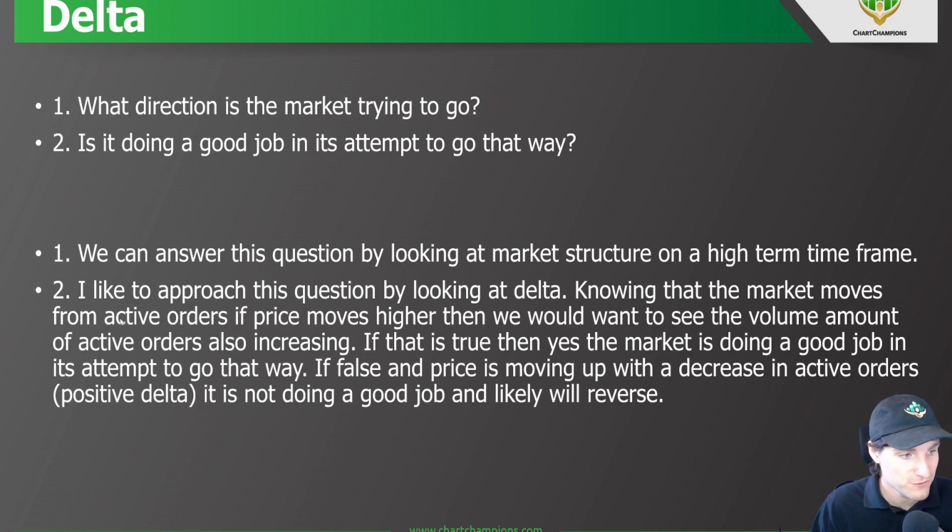Knowing that the market moves from active orders, if price moves higher, then what we would like to see is the volume amount of active orders also increase. If that is true, then yes, the market is doing a good job in its attempt to go that way. If false, and price is moving up with a decrease in active orders, so for example you're moving up and you're getting a decrease in positive delta, it is not doing a good job of trying to go upwards, is it? It's doing a poor job, and we would say this is considered bearish, and we're more likely to expect a decrease, especially if the volume and delta are both decreasing on a rise. That's even more bearish. So these are two key questions that you can be asking yourself when you approach every day.